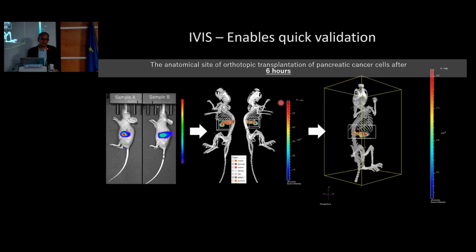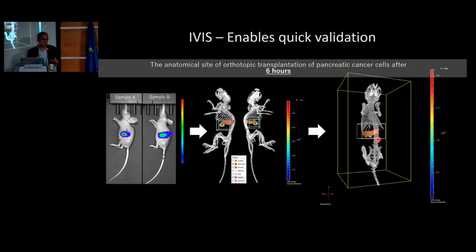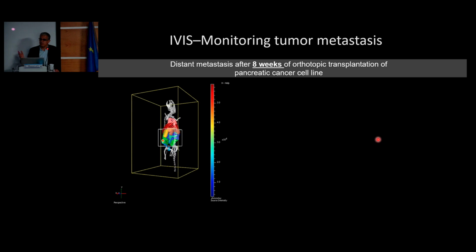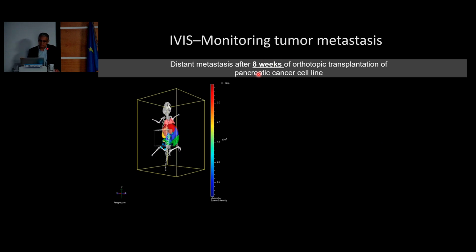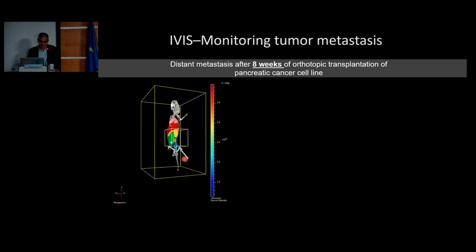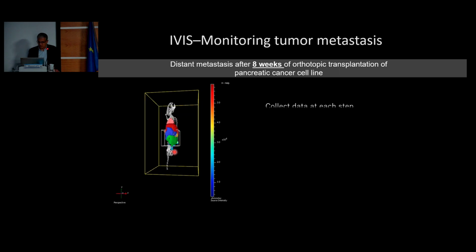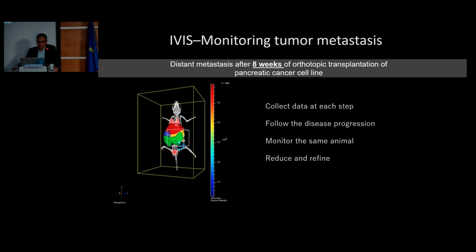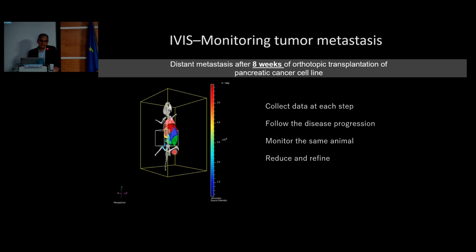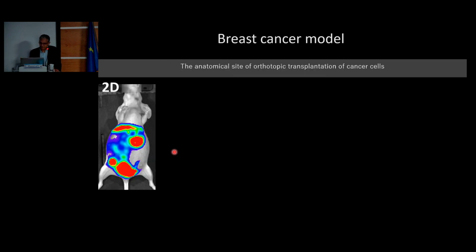After the surgery, we put the mouse to sleep, and we can be sure that the cells are in the right place. We could monitor this mouse for many, many weeks. I show you the results after 8 weeks. From the pancreas, this tumor has metastasized into different organs, and we can basically localize the different organs. So again, you can collect the data at each step. You can follow the disease progression. You can monitor the same animal, and this means you don't need a bunch of animals. So this is reduce and refine.